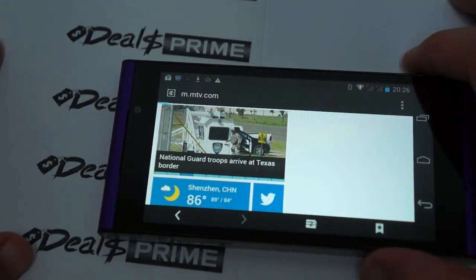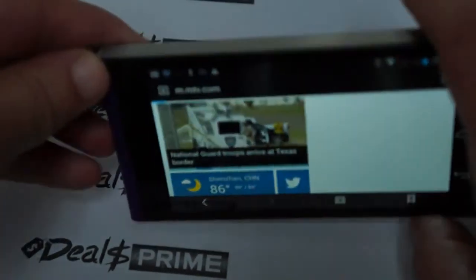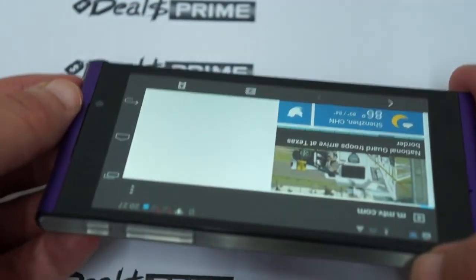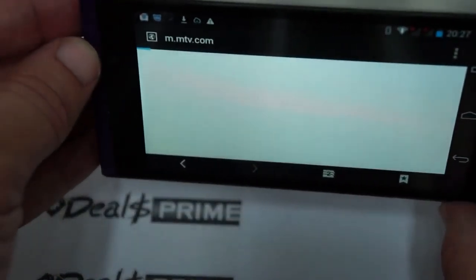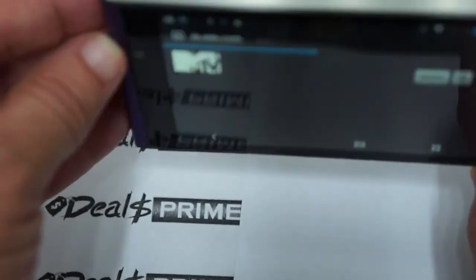So we just end off by showing you the wide viewing angle of this phone. Here you can see that it has a 178-degree viewing angle. It's white paper, so there's a little bit of reflection, but this has an IPS screen, which means it's anti-glare. And here you can see the MTV logo very clearly. And again, you can see the G sensor in action.